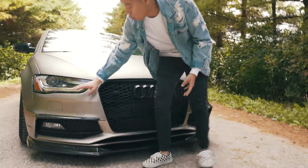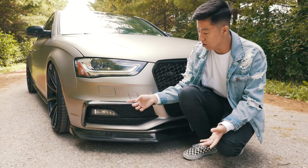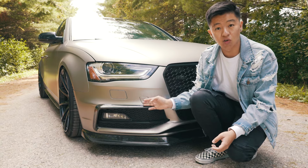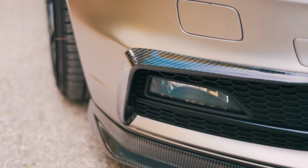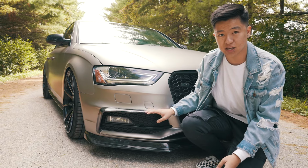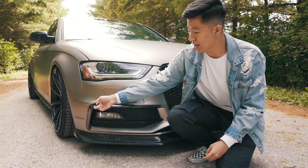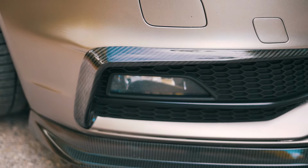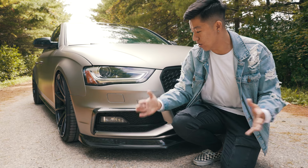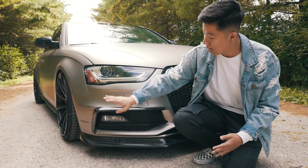Now, if you look over here, this is something I got recently from ECS Tuning as well. This is their carbon fiber grille accent overlay. It's basically a carbon fiber piece that goes on top of your fog light section, and it makes the car a lot more aggressive. Without this, your bumper just ends here, but with this it extends about another 5 to 8 centimeters out, and from the front of the car it's really aggressive. It squares off the car nicely. So I really love this.